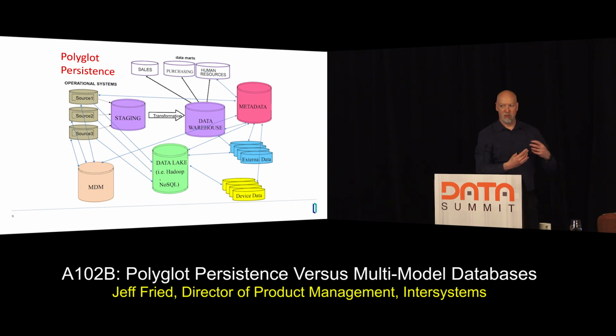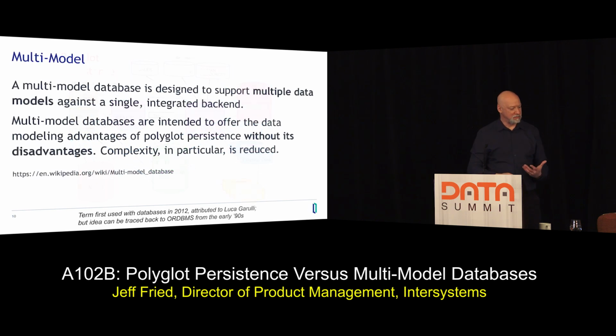So the traditional, what are called HTAP, hybrid transaction and analytical processing, many people have implemented as multiple databases with copies of the data between them. So that's what polyglot persistence is.